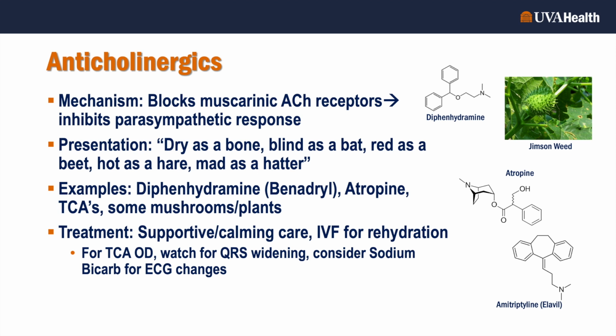Specifically, if the patient does have a TCA, tricyclic antidepressant overdose, we really want to make sure they're on the cardiac monitor and we're watching specifically for QRS widening. If they do have QRS widening, and this QRS widening is due to the blockage of the sodium membrane channels, which slows membrane depolarization, we're going to think about sodium bicarbonate. This may both reverse the sodium channel blockade as well as create a less acidic environment. And in a less acidic environment, you actually get more protein binding of drug, which would thus decrease the bioavailability of the drug. So that would be specifically just for tricyclic antidepressants. We'd be thinking about sodium bicarbonate.